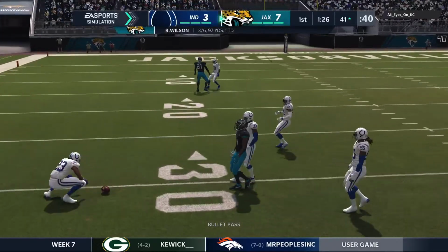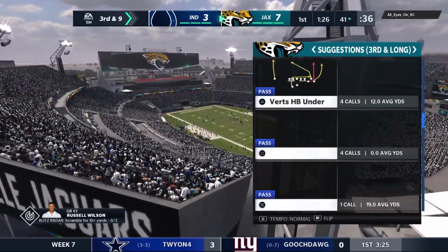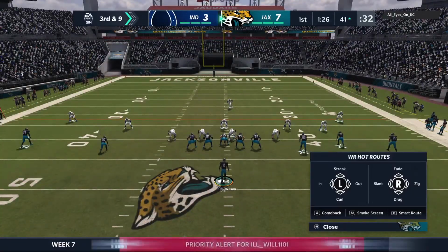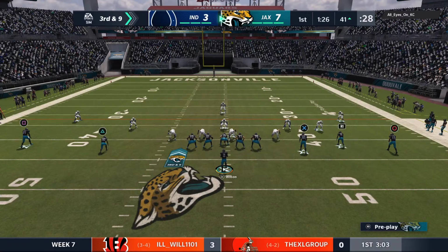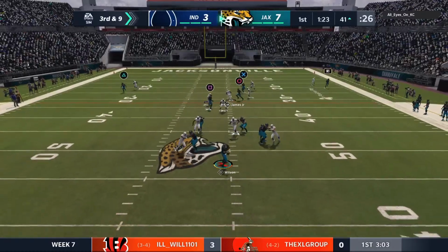And that is incomplete. A lot of force bearing down on him there. He could not hang on. It's 3rd down. Brandon, we saw these defenders flying to the football in their win last week, and nothing has changed. They're still moving around quickly and forcing incompletions. On 3rd down, Wilson.